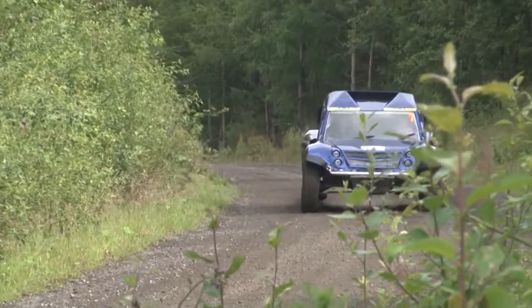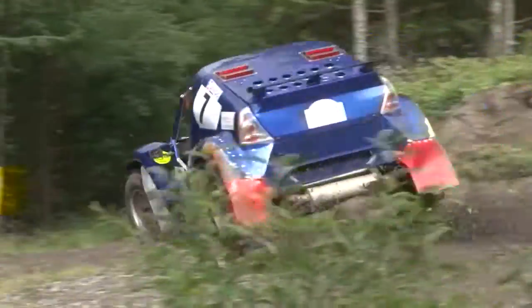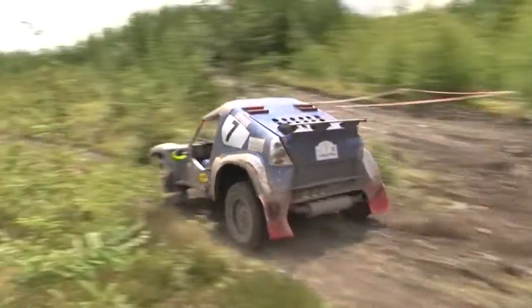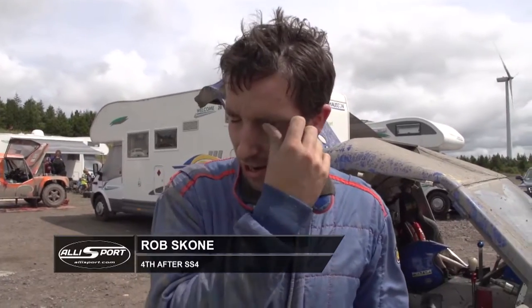Rob Scone and Dave Bowler would have a good start to the event with fourth place, but it wasn't plain sailing. A puncture in the first stage, and the pair also catch a fellow competitor in a later stage. Very, very slippery, yeah. We've gone for the Wrangler tyres, which in hindsight probably wasn't the best decision, but we got him round.